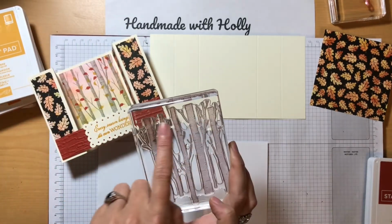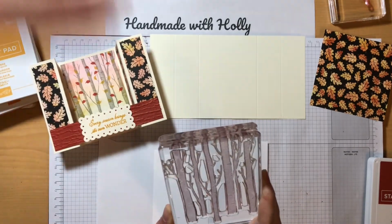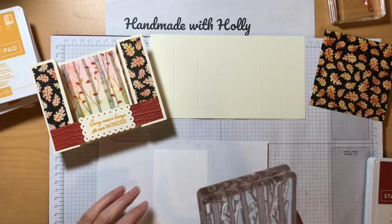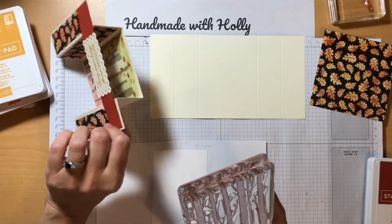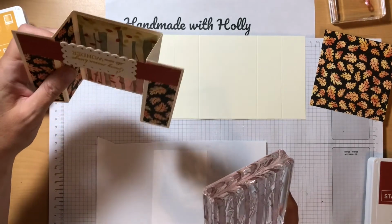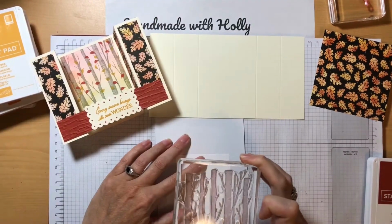They end at different heights on the stamp. I'm going to get a nice straight line where the trees are extending beyond the scene that I'm picturing. And that's also going to free up some space at the bottom to allow me to add some green grass, if you can see that there.